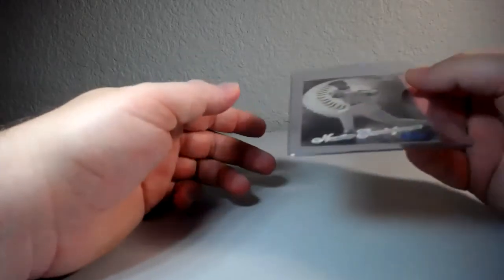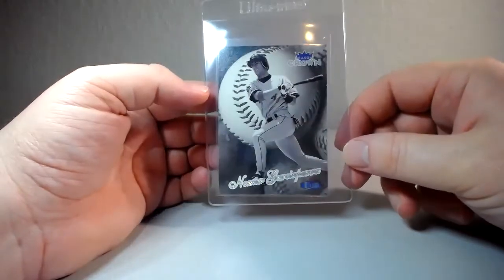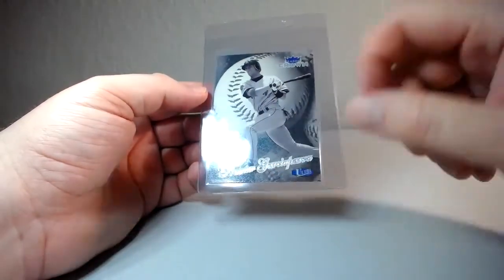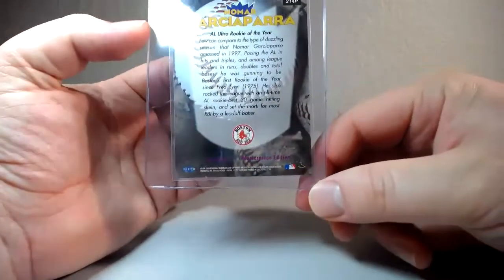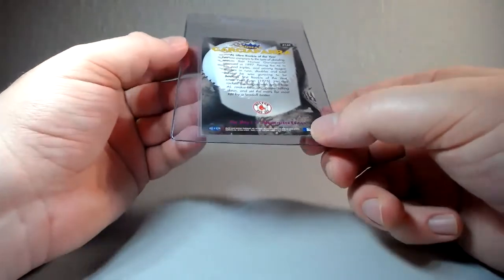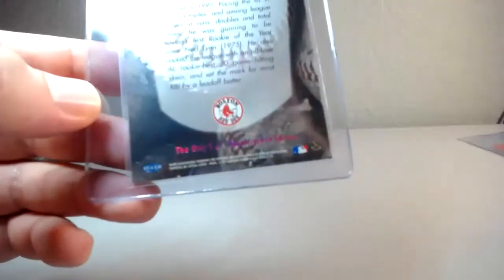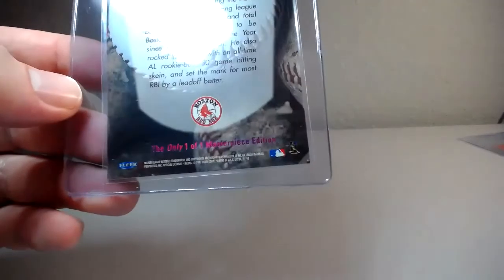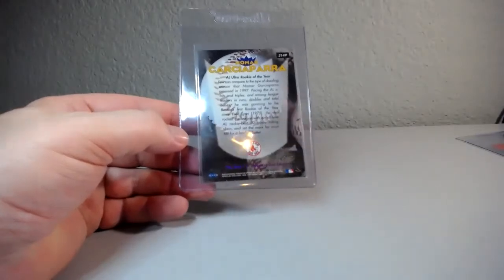So I got two cards left, and these are both just absolute monster Nomar cards. And I couldn't decide which one to do first, but I'm gonna go with this one. This is the 98 Ultra, and it's a season crown, and it's the masterpiece. So it's the only one of one masterpiece. And I like the baseball, how it's in like a hollow foil. You can kind of see it there. I don't know if the camera will focus on it enough, if I can get the lighting right, but very, very cool card. Huge addition.